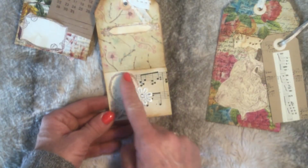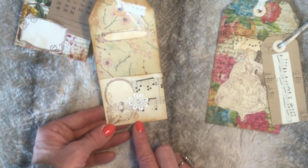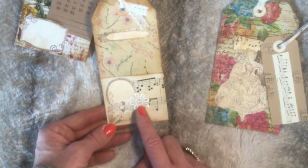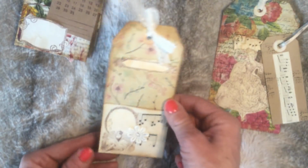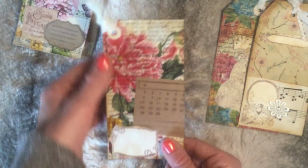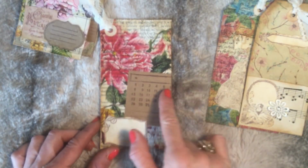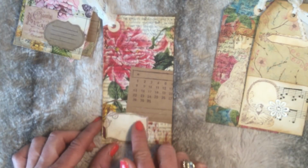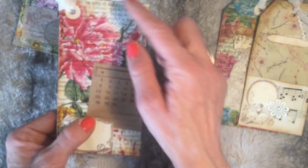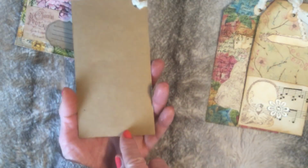And this is vintage sheet music, a stamped image of a ballerina from those Ducrafts musicality stamps. And then this here is a little flower, and then you've just got some ribbon at the top. And this here, I love this napkin. It's just decoupaged onto a vintage book page, and it's got a calendar here just stuck onto there, and a little journaling spot here. It's all been distress inked around the edge, and then it's got a corner tab there and a file folder.